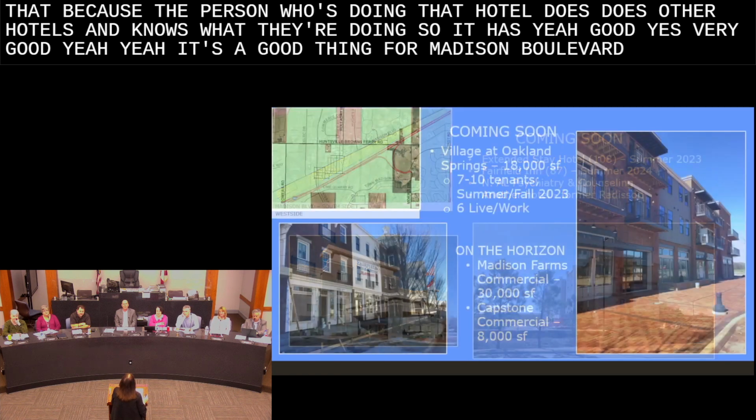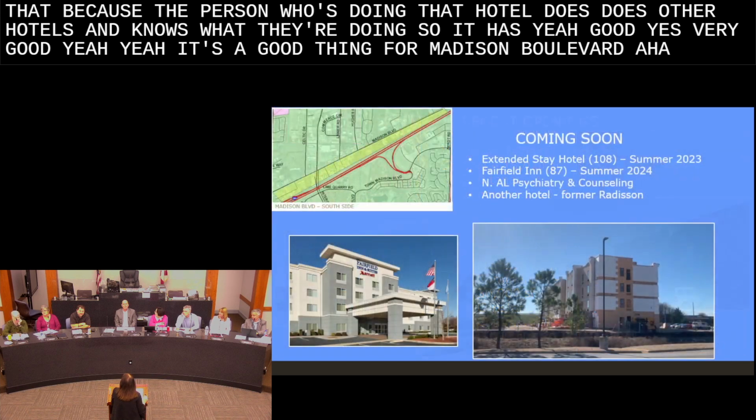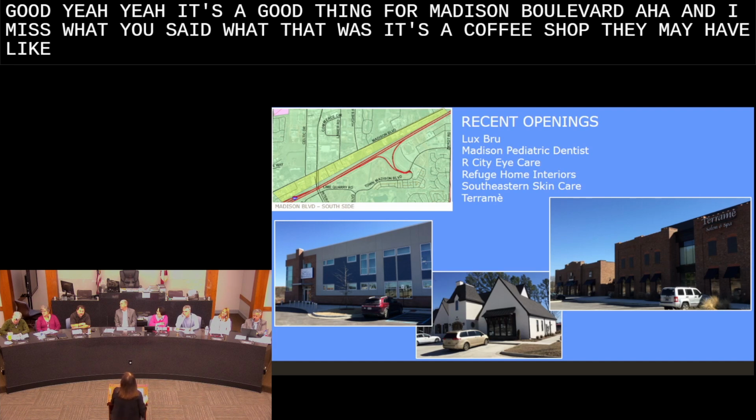Very good. That Lux Brew that was on the slide before, I missed what you said that was. It's a coffee shop. Okay. They have food too, don't they? They may have snacky foods, yeah. It's got a loft up there, so it's really nice.